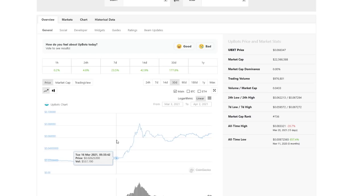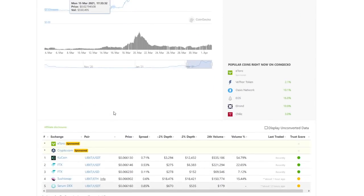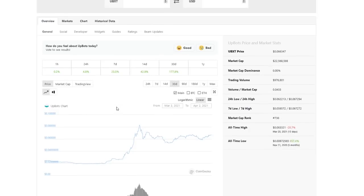And I don't think we're done growing. Obviously, with that market cap being so low, I think there's so much room for growth yet with that volume in the last 24 hours also being where it is. I think we're looking at a good spot to invest. I think this could definitely be a hidden gem.